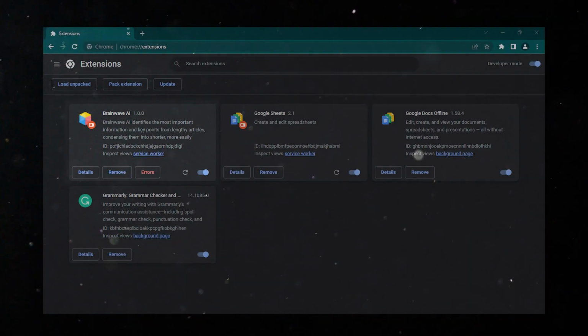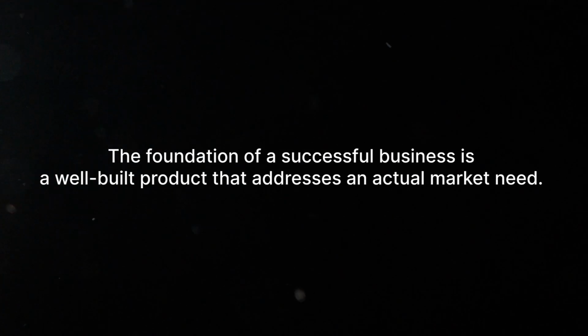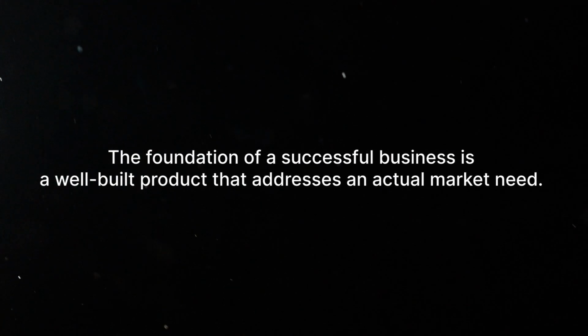Whether you employ a team or construct the product by yourself, it's crucial to properly test it before putting it on the market. By doing this, you can make sure that your product is functional and fits the demand of potential buyers. You may improve the likelihood that your product will succeed on the market by carefully creating and testing it. Remember that the foundation of a successful business is a well-built product that addresses the actual market need.